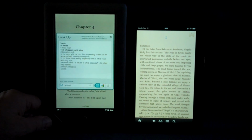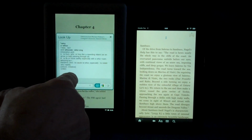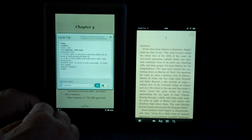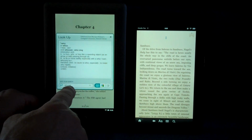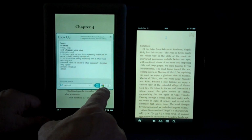This is the dictionary if you want to look it up, and it gives you the complete definition. If it's longer than this window, you can scroll the window down. There's also a search field here. You can search in the dictionary, type a word into search, and there are icons here for looking the word up or the phrase or whatever in Google and Wikipedia.